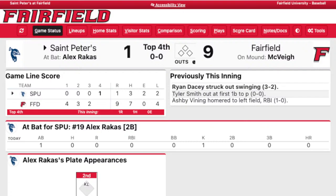Yeah, great call right there on the off-speed pitch. The hitter was most certainly off balance, looking for heat. Wasn't able to react in time. First pitch of the at-bat is in there for strike one. What a way to start the at-bat here from McVeigh. With the 0-1 from McVeigh.